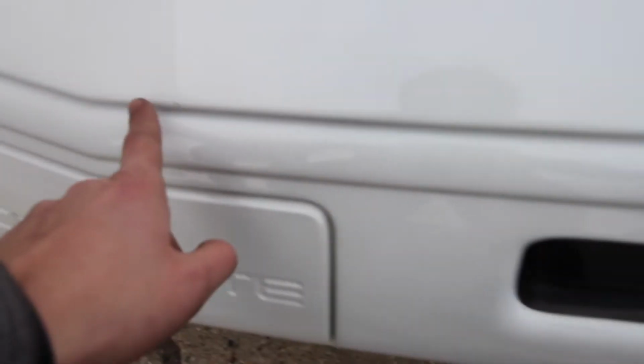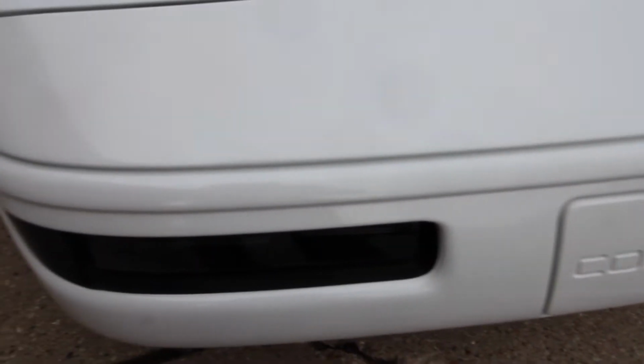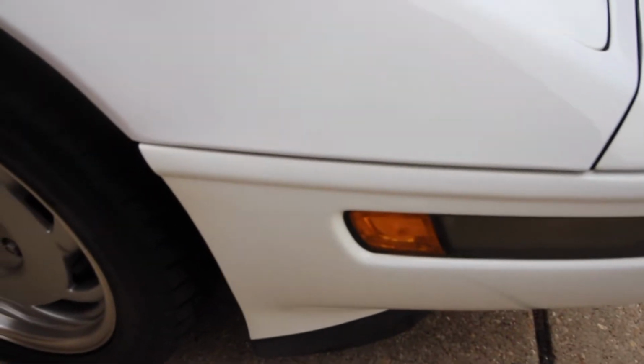So let me start off in the front here, like I always do. I do know of two little marks right on the front here, but we're going to start here. One little tiny stone chip. Again, stuff like that is going to happen on any kind of car. There's one that came off, and then there's two that have been touched up there. And that's a dog hair. Okay. Just gonna move very slowly.